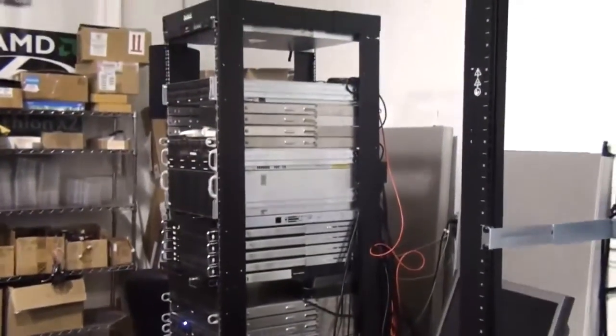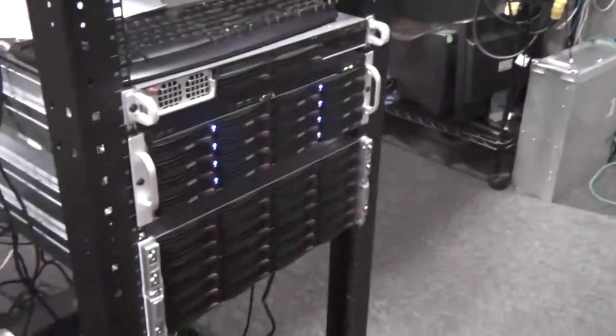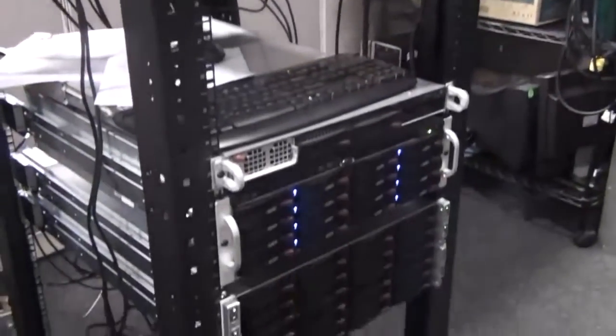Another cluster we have in-house is also based on the Intel Xeon CPUs, is for Syracuse University. And it is running the Rocks cluster management system. It's a hybrid cluster. It has CPUs and GPUs. The GPUs are the NVIDIA Tesla series. The CPUs are the Intel Xeons. Quad data rate InfiniBand. It's being used for physics research.